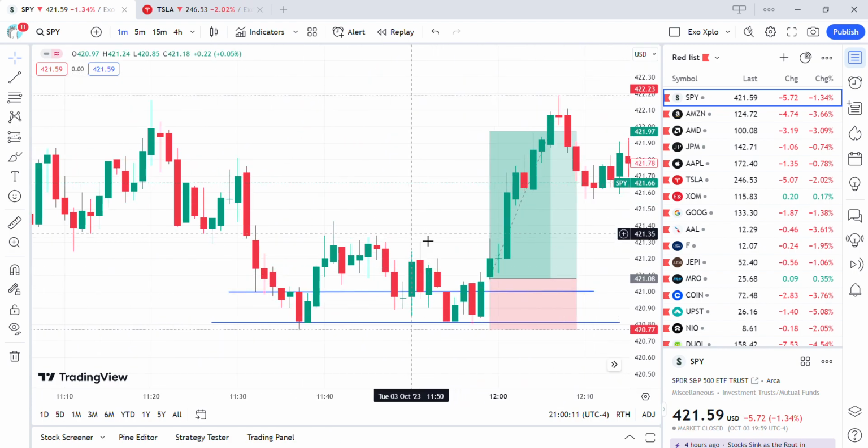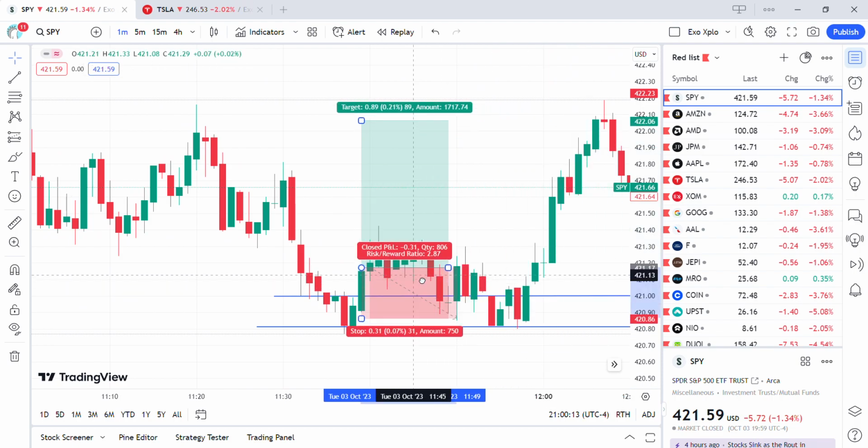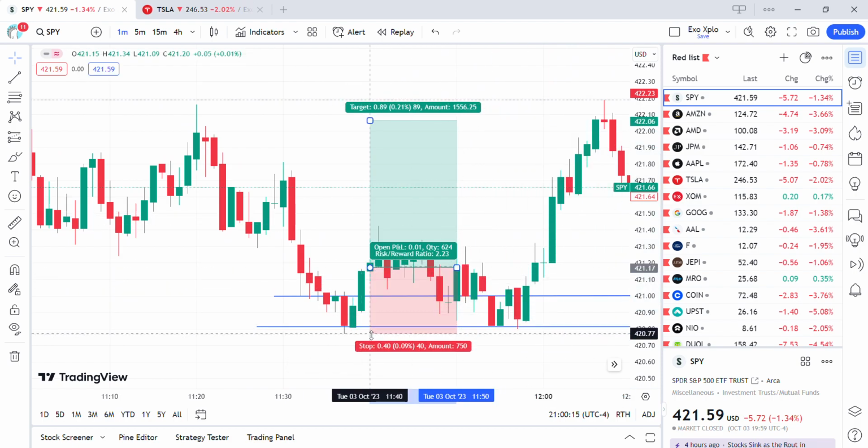You could also, I mean, if you were to do this, it would have worked out, right? Because you just do stop loss below. Yeah, I guess you could do low of day or just right below.